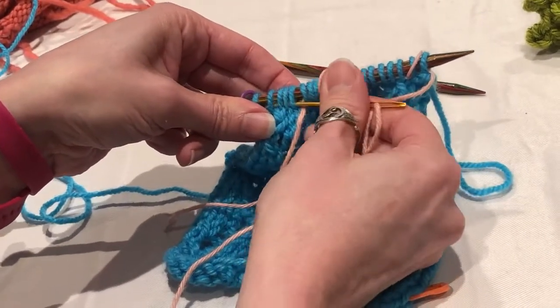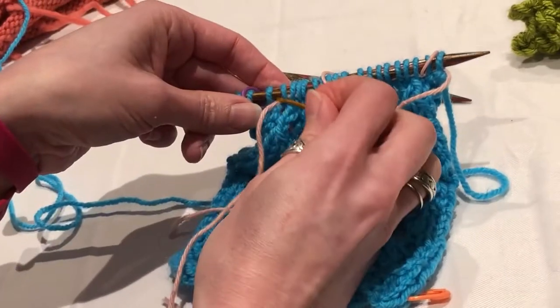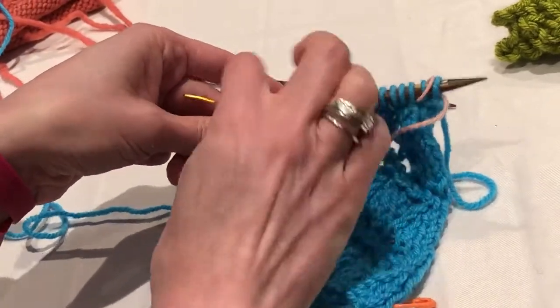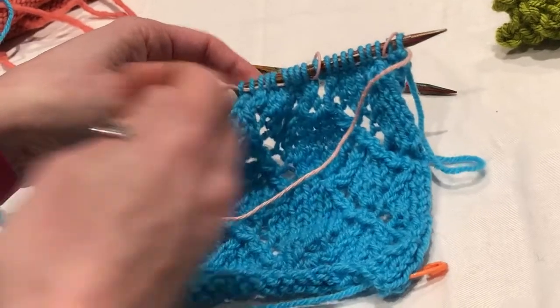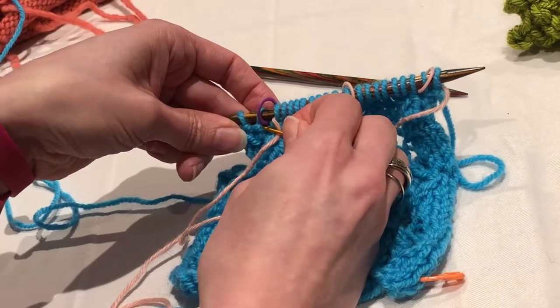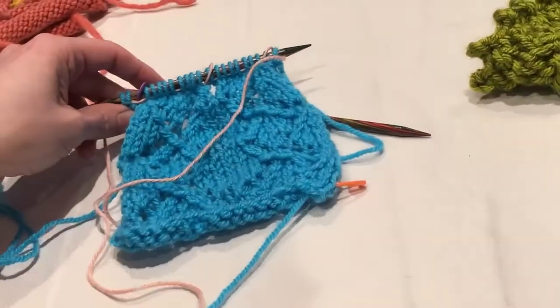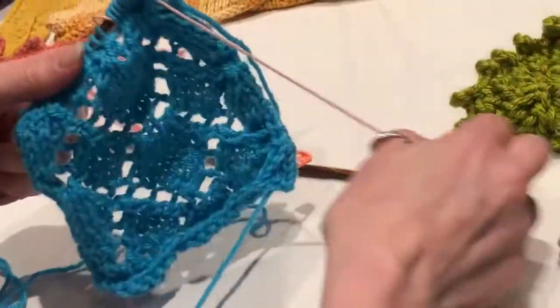Now the thing about lifelines is you have to put them in before you need them. So when you finish a repeat and it looks amazing and you think it's perfect, then that's when you put in your lifeline. And then if there's a problem, you can rip back to it. So a lifeline is like a save function on a computer.